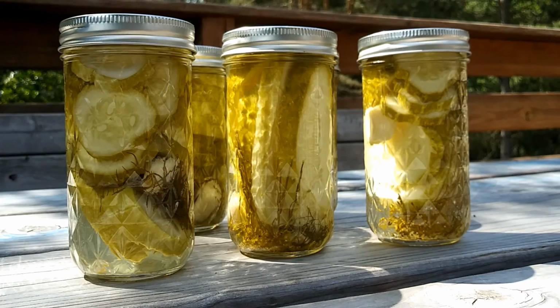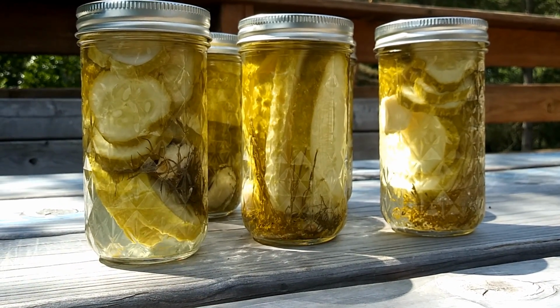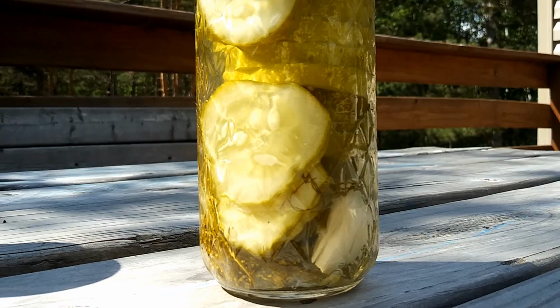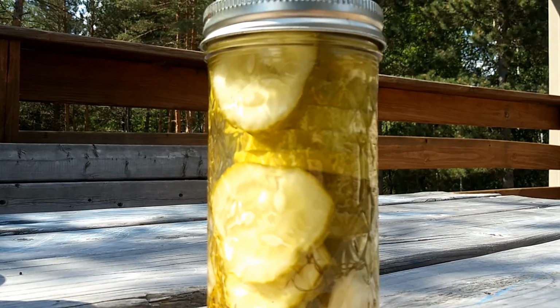Now this is just one batch. I make several batches throughout the summer, or try to at least. And dill pickles is the classic recipe that you use dill for. So make sure you grow dill so you could have your own dill pickles over the winter.